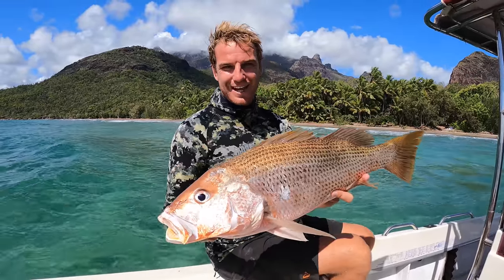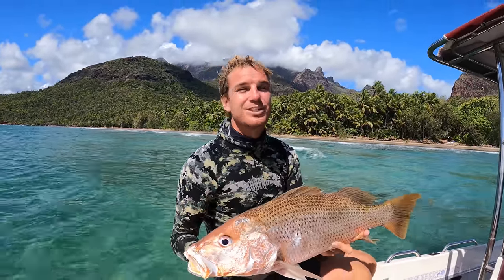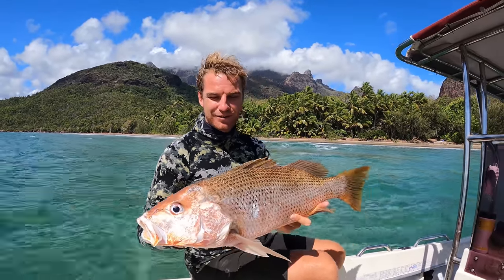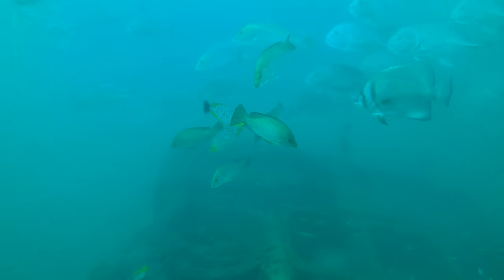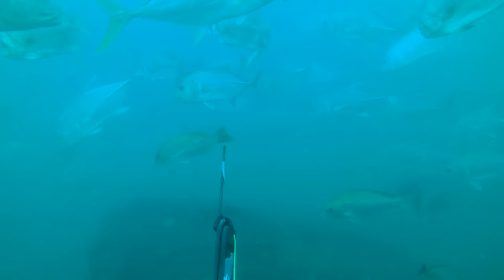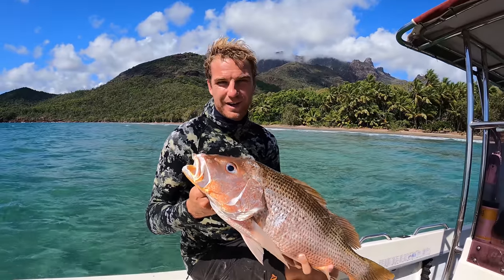The golden snapper. These guys are just such a cool fish to hunt. We've been chasing them all around the island or looking for them unsuccessfully, haven't been able to find them. So we went offshore to a deeper wreck. Pretty challenging diving in the murky water, but we managed to find a school of them and take this beautiful one home. These guys are one of my favorite eating fish.